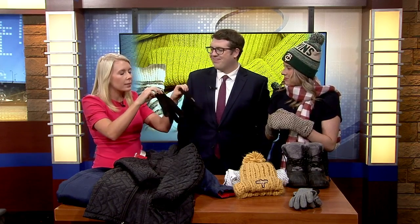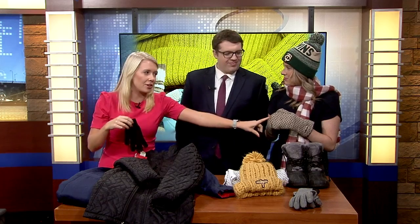When you have these type of gloves, your fingers are all separated, so each finger has to make its own bubble. When your fingers are together in mittens, that's one big bubble. So when we have those wind chill warnings and you have to be outdoors, we suggest you maybe stay indoors, but if you need to, put these underneath those. Extra warmth. There you go.